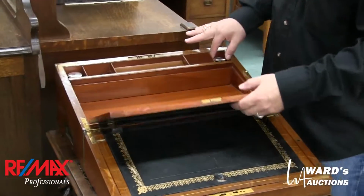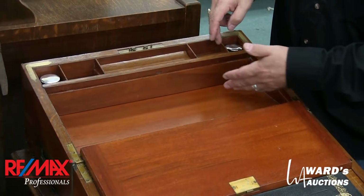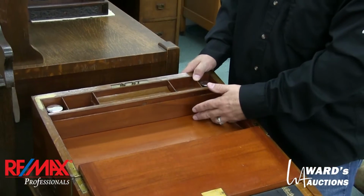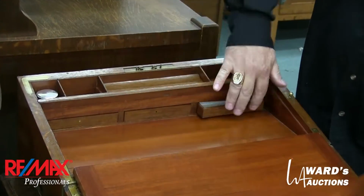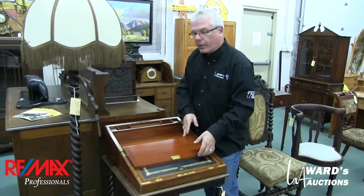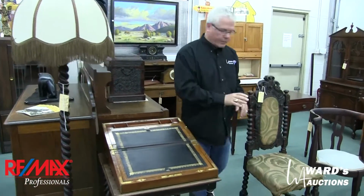There's the inkwells here. You've got original keys, one here and one inside there. There is a little hidden compartment I'm going to show you now. It's not going to be a secret anymore, but you just pull up on this little piece here, and now you've got little hidden drawers down here. How cool is that? And still really quite functional. Other than the little hinge work that you need to work on, it's very functional.